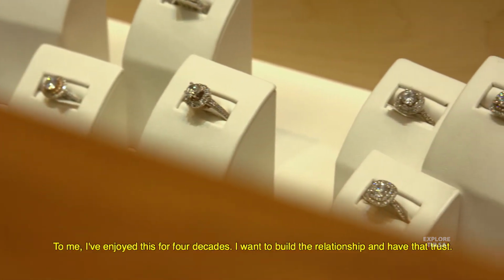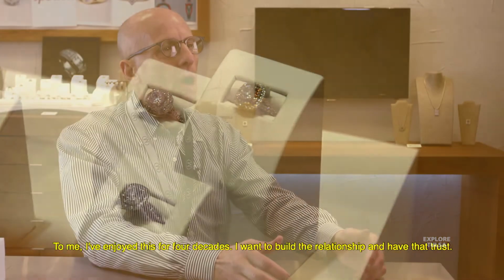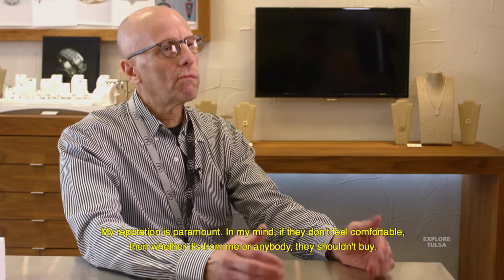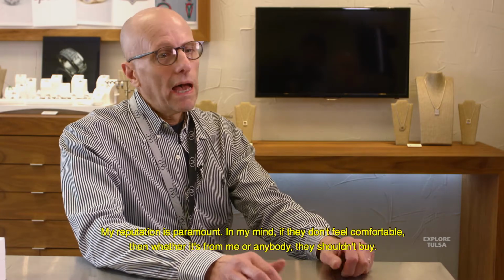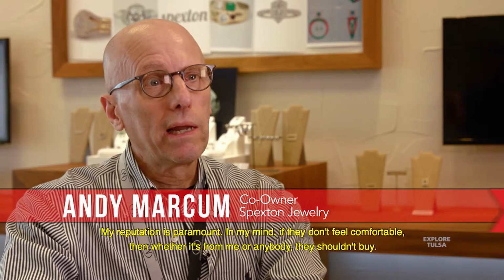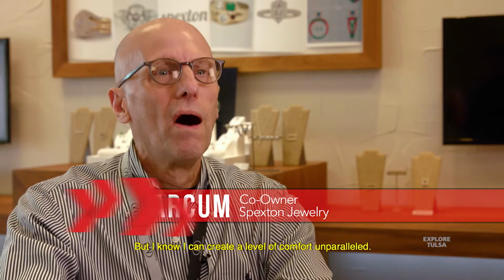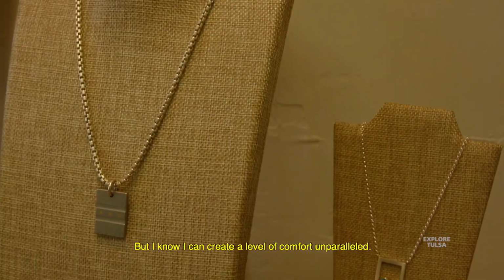For me, I've been doing this for 4 decades now. I want to build a relationship and have that trust. My reputation is paramount. And bottom line, if they don't feel comfortable, then whether it's for me or anybody, they should fight. But I know I can create a level of comfort unparalleled.